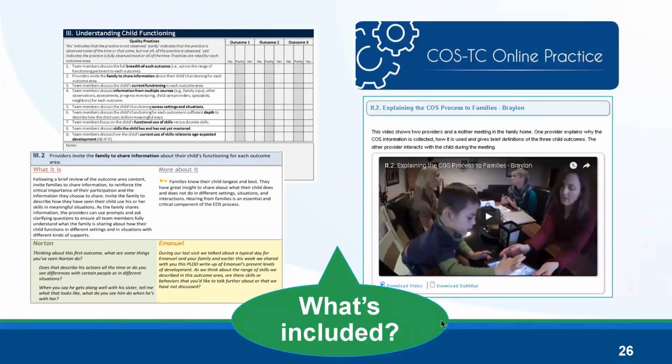And then we included two scenarios. One is Norton, one is Emmanuel. The Norton example is more representative of a program that doesn't have a whole lot of interaction with the family prior to the COS rating. So when they come to that COS meeting, there's more information that has to be gathered. Whereas the Emmanuel example has a program whereby their practice has more interaction, more context with the family. So when you come to that COS meeting, there's not as much information that's gathered because that was gathered at an earlier point.